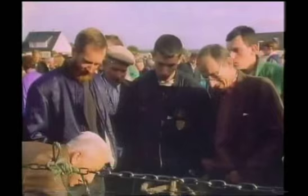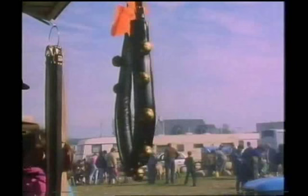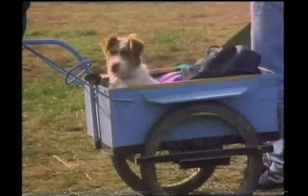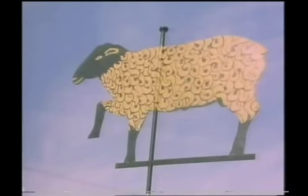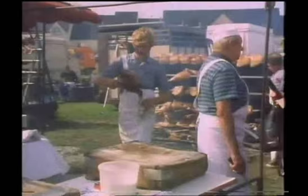Fairs on this site date from the 11th century, when they were said to have been created by Benedictine monks. And the Fair of Sainte-Croix became the date in the agricultural calendar. Even farm laborers could be found among the items to be traded. Now, of course, it's a social event, and the food is a great attraction.